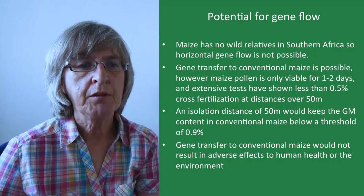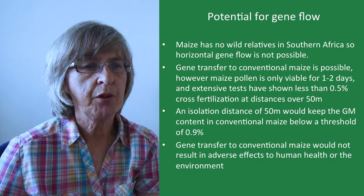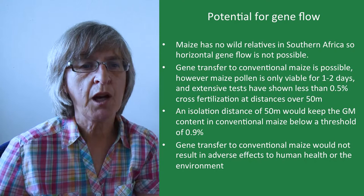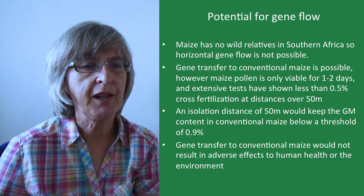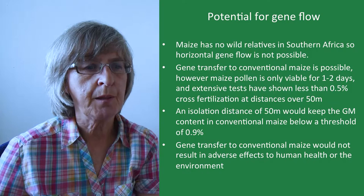Extensive tests have shown that there is less than 0.5% cross-fertilisation at distances over 50 metres. So by keeping the GM maize at least 50 metres from conventional maize, any GM content in the conventional maize would be well below a threshold of 0.9%, which in Europe and some other countries is a level above which labelling is required. In South Africa, the threshold for labelling is higher at 5%.